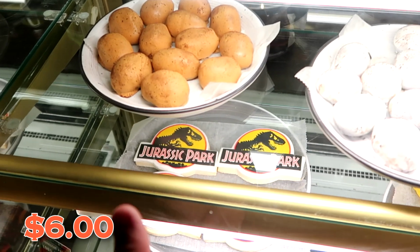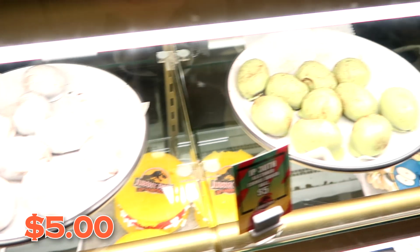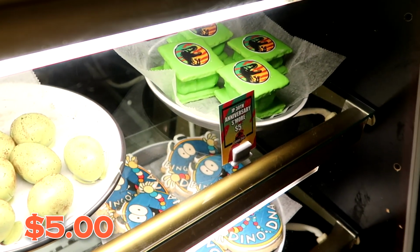But they do even have little cookie dough dinosaur eggs. Look at those. Those are $5 a piece. And a s'more down there for $5.